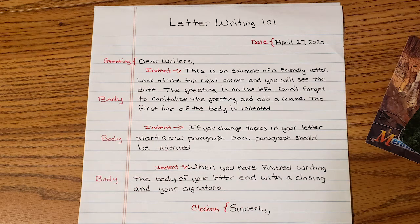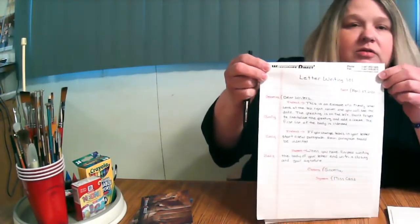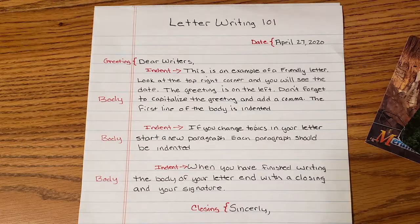And then the next line you're going to do is the greeting. Dear so-and-so. For me, I did dear writers. That's to you guys. Now, when you start the body, which is the biggest portion of your letter, just like a paragraph, you would indent. That means you're going to push it in just a little bit and start with an indent. And then you're going to write the body, and if you have a new idea, a different idea, you're going to start a new paragraph. Just like in a paragraph, if you change your topic, you want to start a new paragraph. And you'll continue on until you've said everything you want to say.